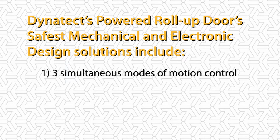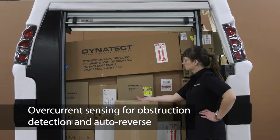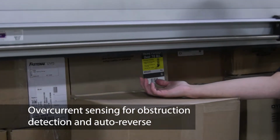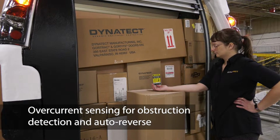There are 3 simultaneous modes of motion control. The first control mode is overcurrent sensing for obstruction detection and auto reverse. If there is a box or a person obstructing the door closing, the door immediately senses resistance and reverses direction.